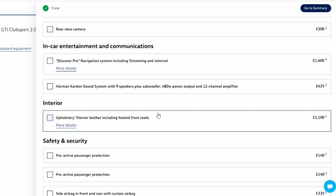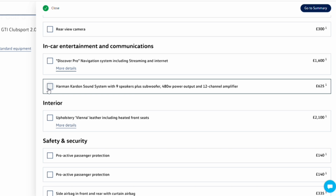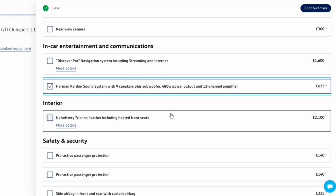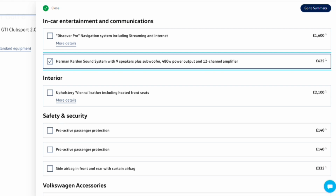Harman Kardon sound system. I think sound system is pretty important these days, particularly as cars are not sounding as good themselves. I probably would select that. Interesting to know what the price is going to come to on all this.